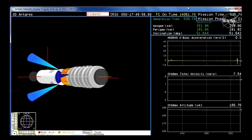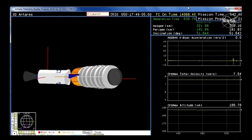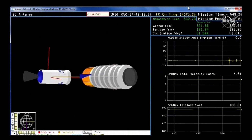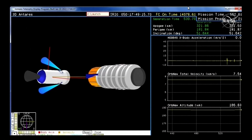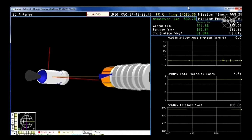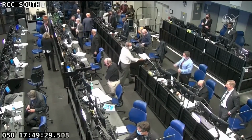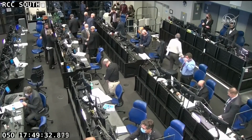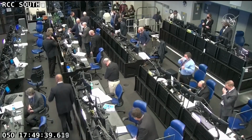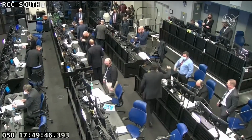And we have payload separation. Spacecraft separation confirmed. Cygnus now well on its way to the International Space Station. And Stage 2 attitude is nominal. Can see the excitement in the room there as some celebratory fist bumps and high fives take place following today's successful launch.